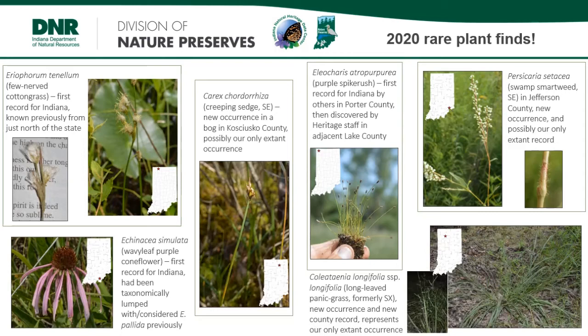Overall, it was a busy but productive 2020 field season, packed full of new discoveries, and we're looking forward to seeing what 2021 might bring.